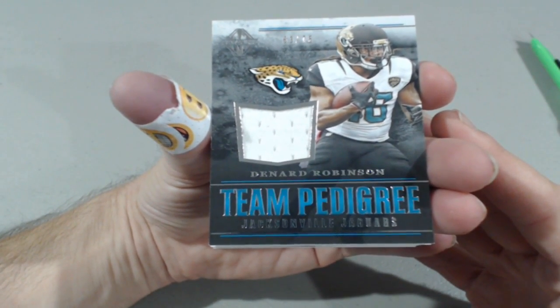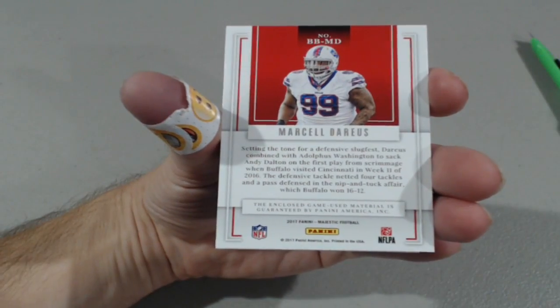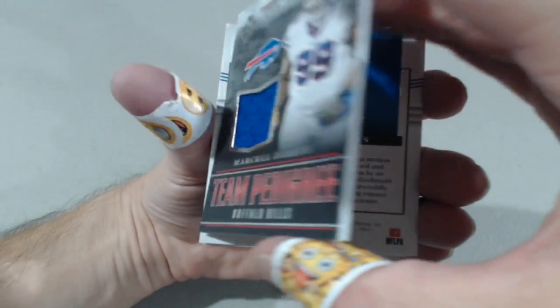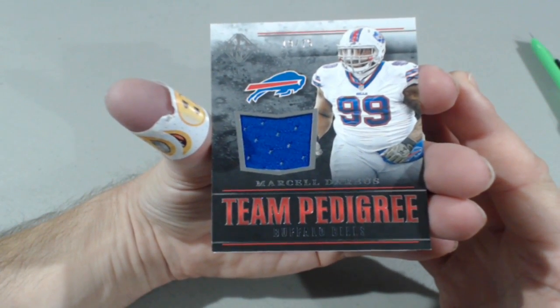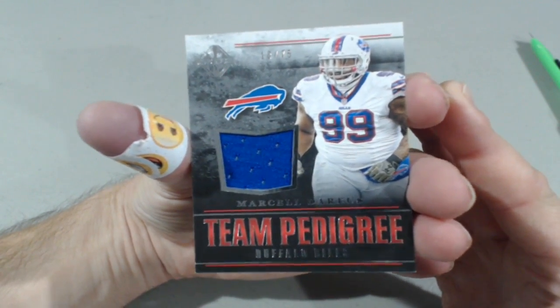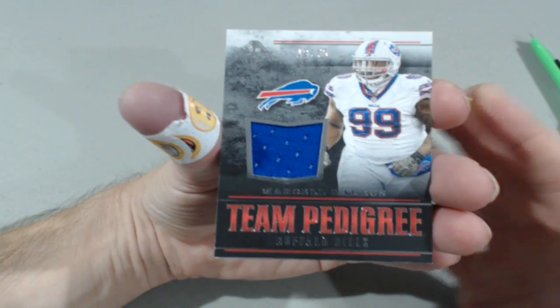63 of 75, team pedigree Denard for the Jags. Jeffrey. Marcel Darius game used material for the Buffalo Bills pedigree to 75. And so you can have game worn and game used all in the same series too. It's really weird. So do be picky when you're checking your cards if you're buying singles, guys. 18 to 75. Corey Ha.